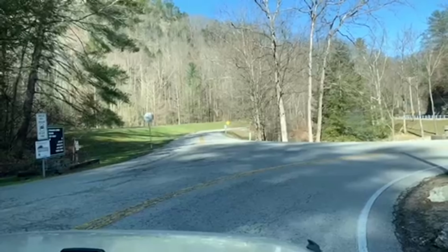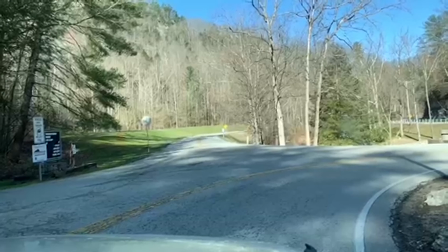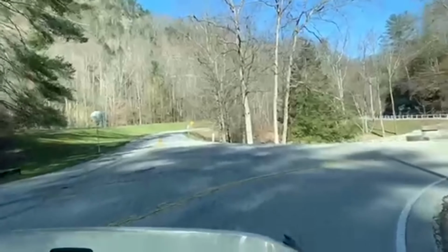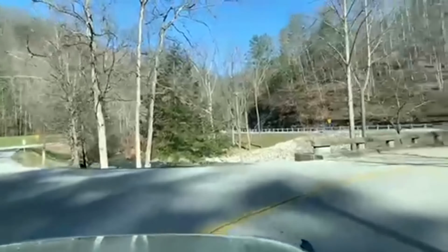Welcome to the first episode of Campground Rundown here at National Bridge State Park, Kentucky. We were staying at the Whittleton Campground. What you'll notice as you're coming into the campground, you need to pay attention. Your GPS is going to want you to turn into the main lodge area, which is this small bridge on the right side of the road. You'll need to ignore the GPS and go to the very next left and be on the lookout for signage.